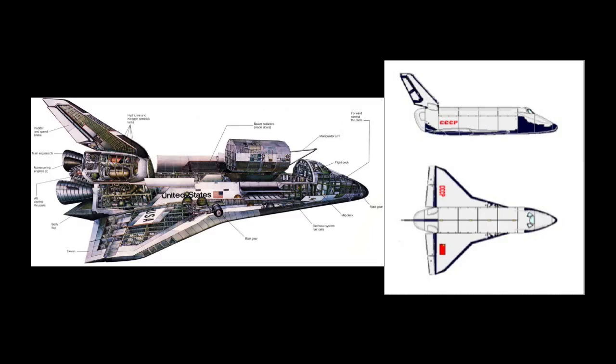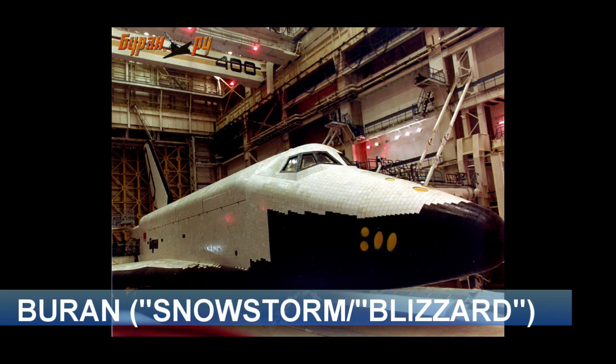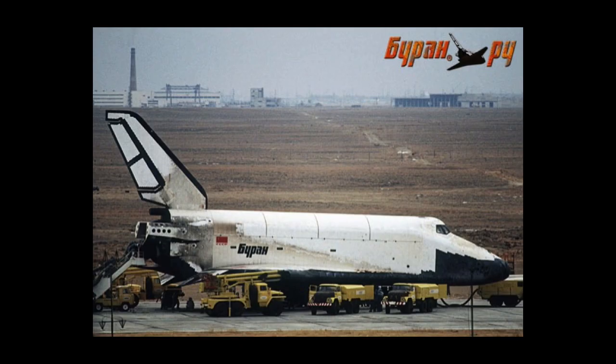One major difference when compared to the American orbiter was that it had no main engines, only smaller maneuvering engines for use once separated from the inert gear rocket and in orbit. 2 orbiters were completed. Buran, which is Russian for snowstorm or blizzard, was the only orbiter to fly in space and was flown on the 1988 flight.